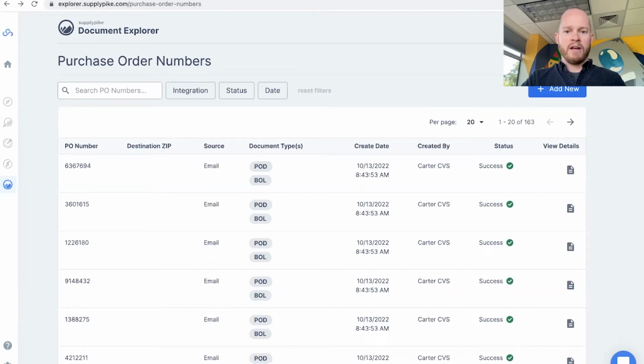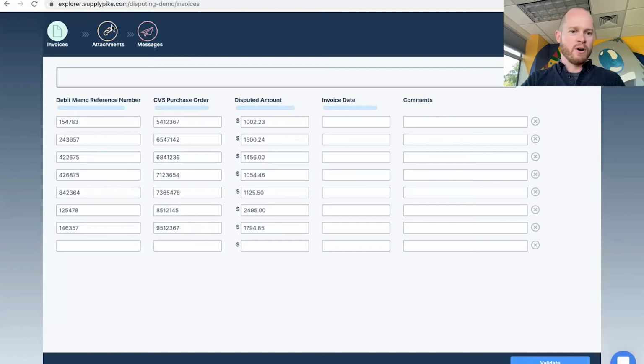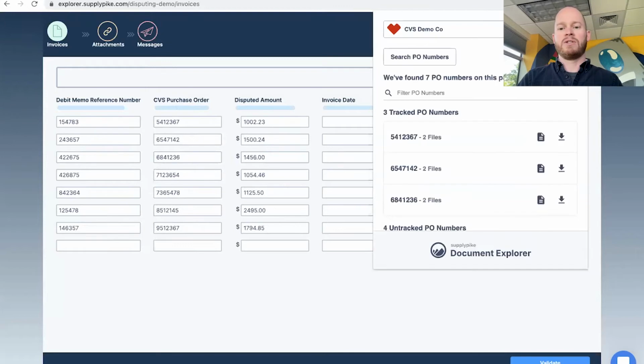And really quickly, I can give you an overview of how that works. So here we've got just kind of a mock dispute portal, something that looks pretty similar to the CVS dispute portal. So you'll notice that we've got purchase order numbers listed here, along with other reference numbers and dispute amounts. So any web page that has those PO numbers listed on there, the SupplyPike browser extension is smart enough to realize that this is a CVS dispute portal, and those look like CVS purchase order numbers. And so we've detected that there are 7 PO numbers on this page.